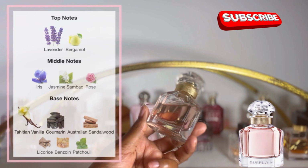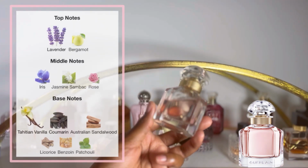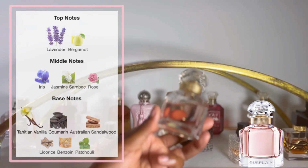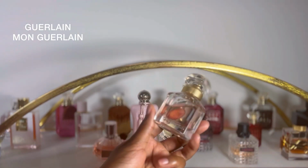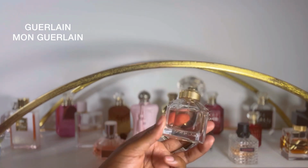Guerlain Mon Guerlain. Y'all, this is such a feminine fragrance. I love this fragrance. This is perfect for the warmer weather months. You can even get away with wearing this in the cooler weather months. This perfume is just so calming, and I think it's because it has a note of lavender in there.